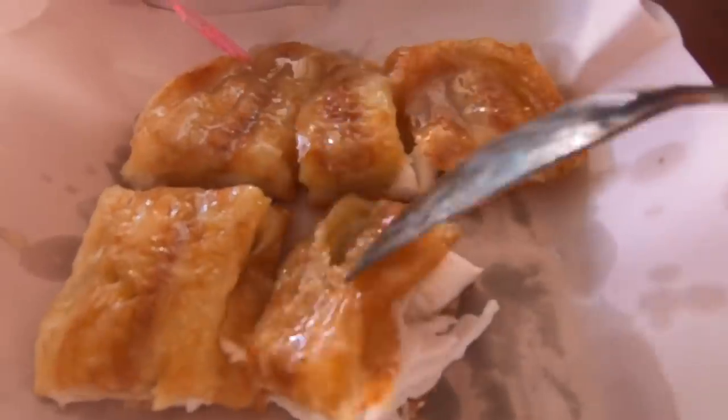Fresh coconut and banana pancakes. $2.50 for breakfast. Can't beat that.